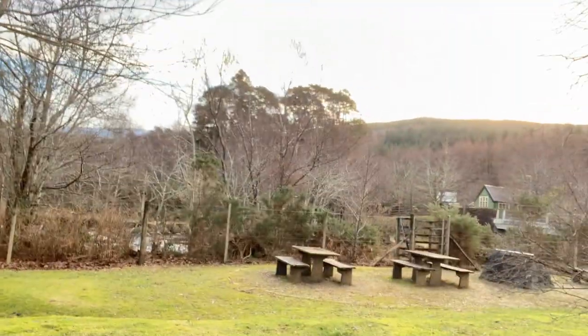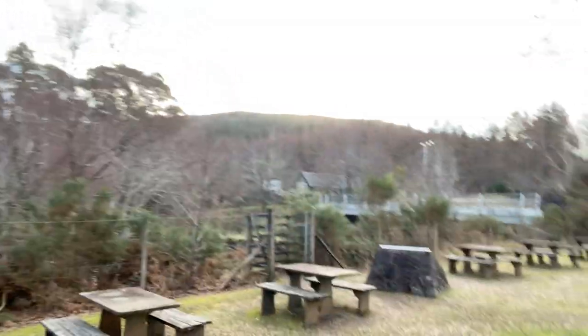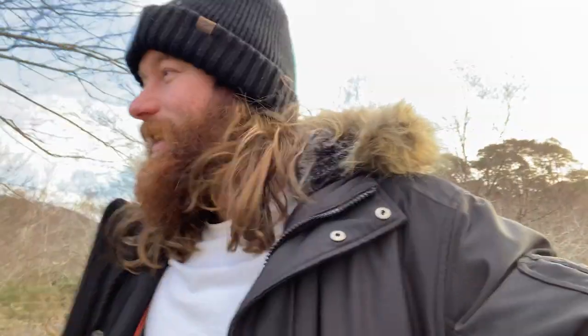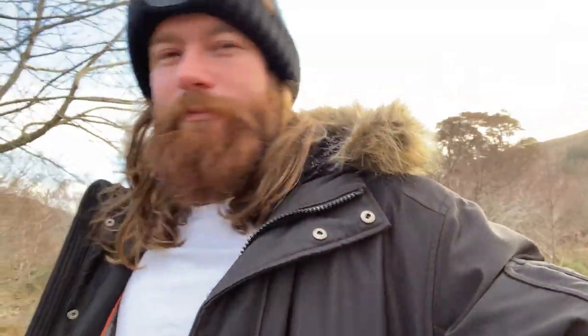So look at this, it's right next to a river or a stream, I don't know what you want to call it. I think we can walk through, so I'm going to walk down to the river, see what we can see. Well, water. And I'm going to fill up some water bottles from the river too.